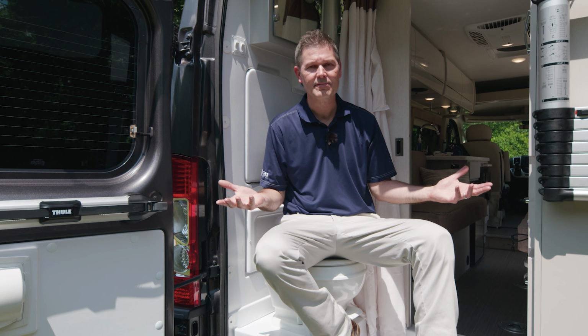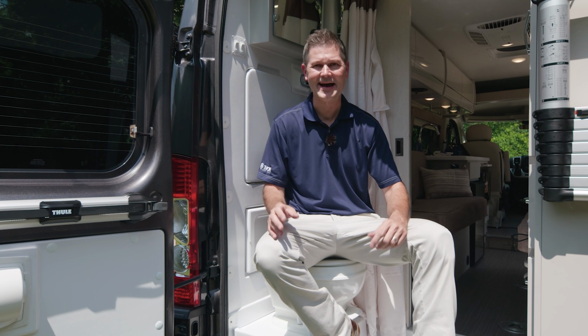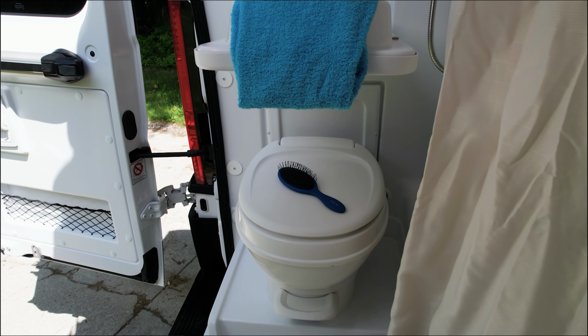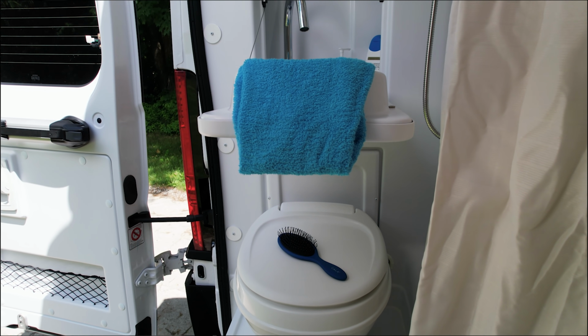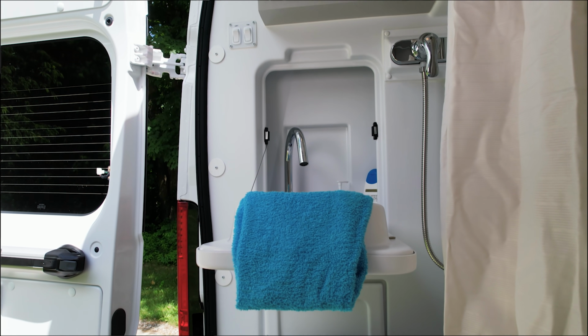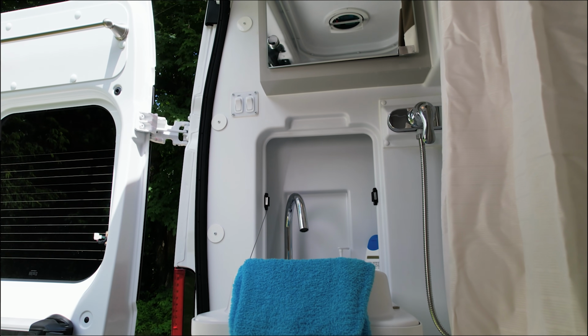So here we are in the back of the 20L in the wet bath. Quick look around back here. You have a foot flush toilet, a flip-out sink, a great medicine cabinet, even your shower. This is a lot of bathroom packed into a 21-foot van.